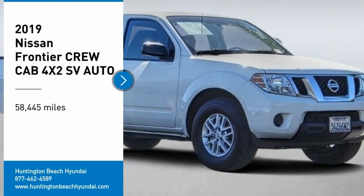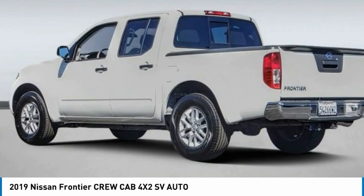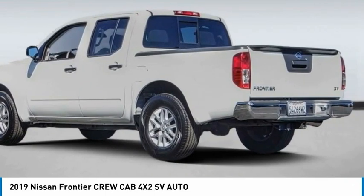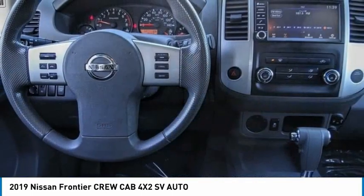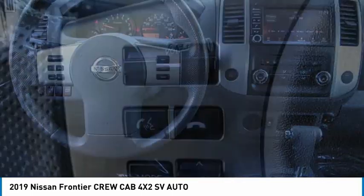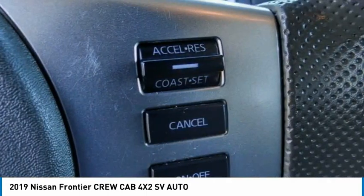We are pleased to show you the 2019 Frontier. The Nissan Frontier offers a full-length, fully boxed frame for strength, serious off-road capabilities, and a 5-star rating for side impact crash safety. The Frontier's interior comforts include cab versatility, under-seat storage, and seating for 5.